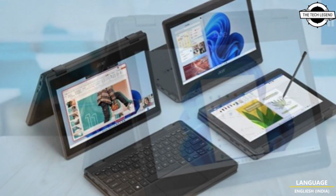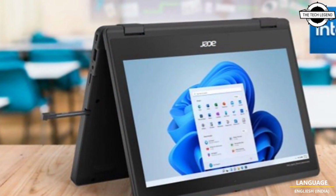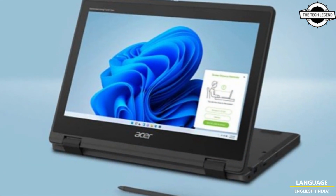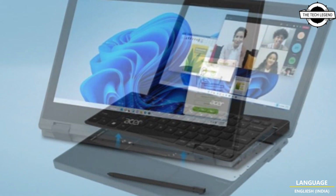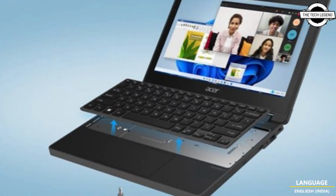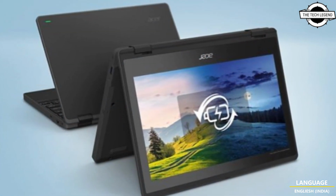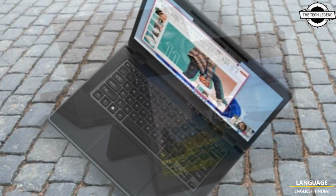So friends, today I will talk about Acer durable TravelMate laptops for education. And friends, Acer announced its latest addition to the TravelMate series of Windows 11 education laptops, designed to improve students' overall learning experience and boost productivity, whether in school or at home.